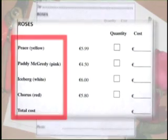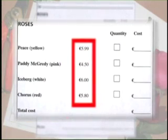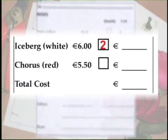On this form, the name of each rose is listed on the left. Its price comes next, and then a box for you to fill in the quantity or number of the roses you want. In the next section, under Cost, you put in the cost of the roses you've chosen. If you want 2 of the iceberg rose bushes, you put 2 in the quantity box, and because these roses are €6 each, you put €12 in the cost section.